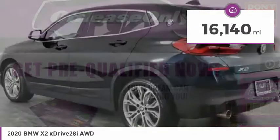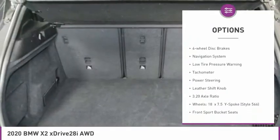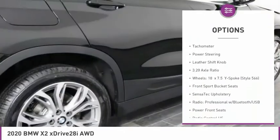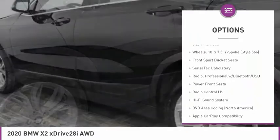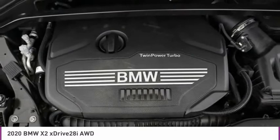Here are some of this vehicle's great options: electronic stability control, power liftgate, brake assist, fog lights, four-wheel disc brakes, navigation system, low tire pressure warning, tachometer, power steering, leather shift knob.